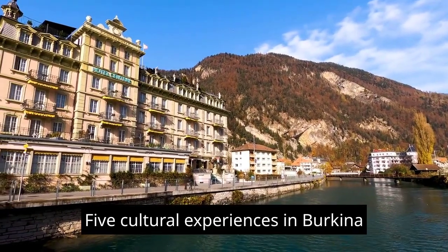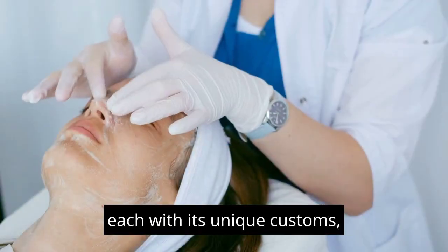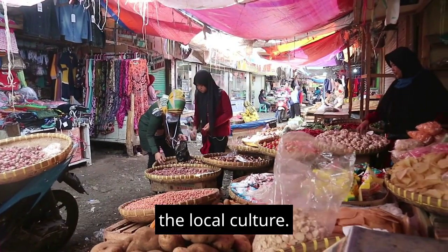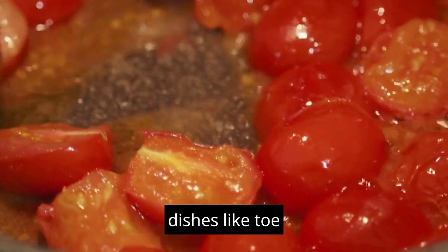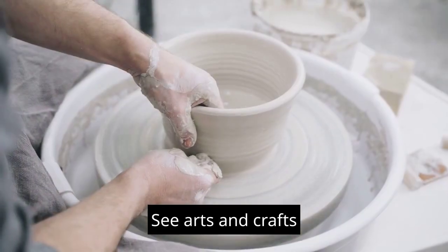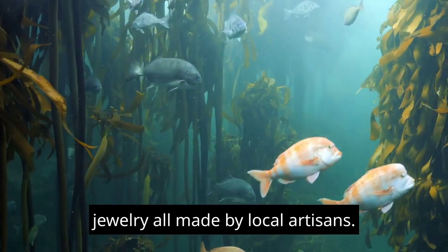5. Cultural experiences in Burkina Faso. A. Indigenous traditions. Burkina Faso is a melting pot of ethnic groups, each with its unique customs, music, and dance. Visitors can witness captivating ceremonies, such as mask dances, that are integral to the local culture. B. Local cuisine. Sample traditional Burkinabe dishes like tô, a dough-like staple, poulet bicyclette, local chicken, and a variety of stews and sauces made from fresh ingredients. C. Arts and crafts. Explore the vibrant markets where you can purchase intricate handicrafts, colorful textiles, and beautifully crafted jewelry, all made by local artisans.